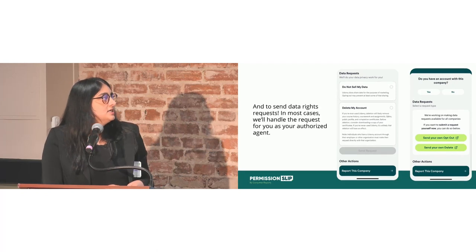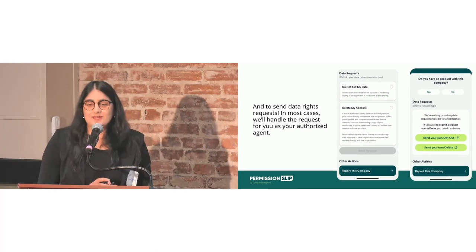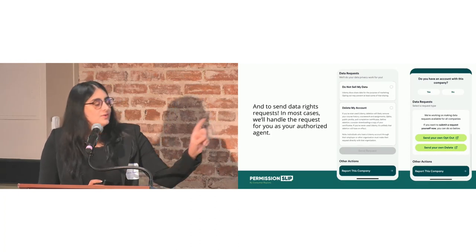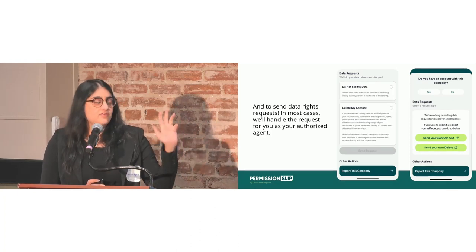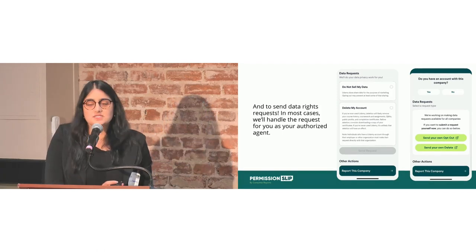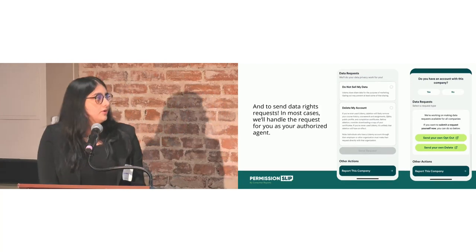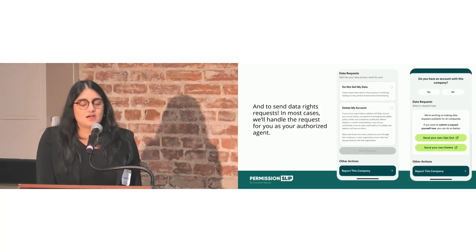For the companies whose processes aren't really compatible with ours, and we can't do that quite yet, although we're working on it, we've extracted the links pretty cleanly from the privacy policies or their websites and surfaced them on that screen that you can see to the right, so that you can pretty easily, just with one click from the app, go ahead and submit your data rights request to opt out of the sale of your data or delete it.